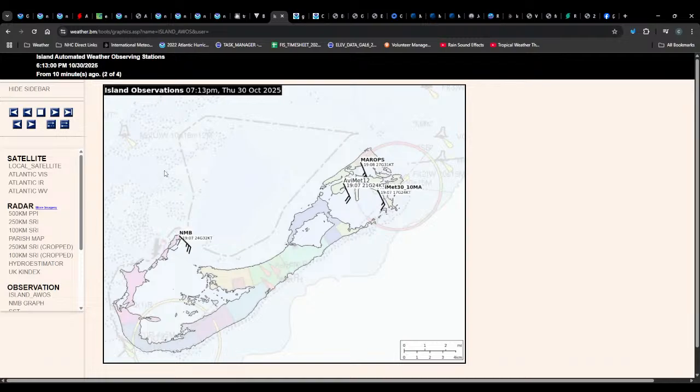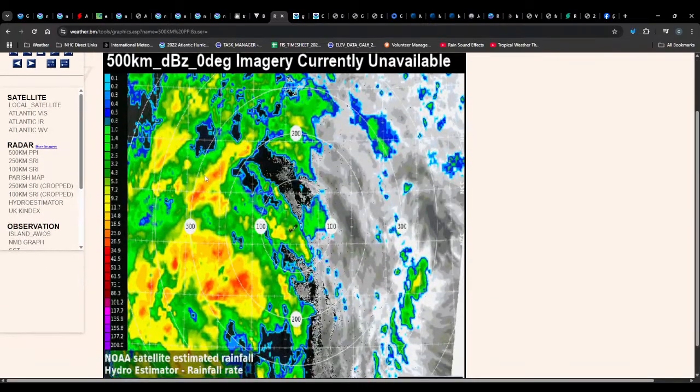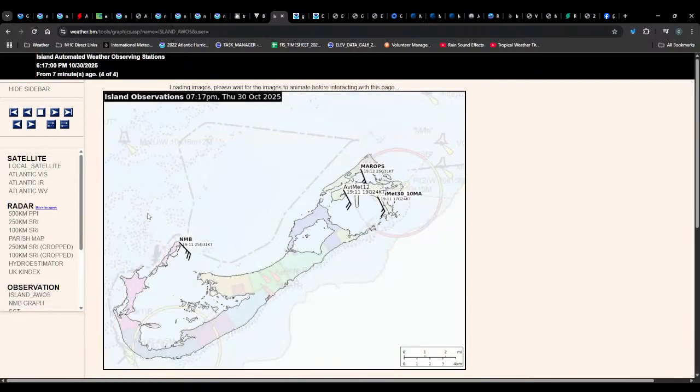And the thing is, unfortunately, their radar is down. So they've at least given an area here, estimated rainfall, and as we could see, maybe getting upwards of 20, maybe the upper teens in the millimeters. Maybe not a lot. Certainly not a flooding threat. It's moving way too fast to even think about trying to flood anything.